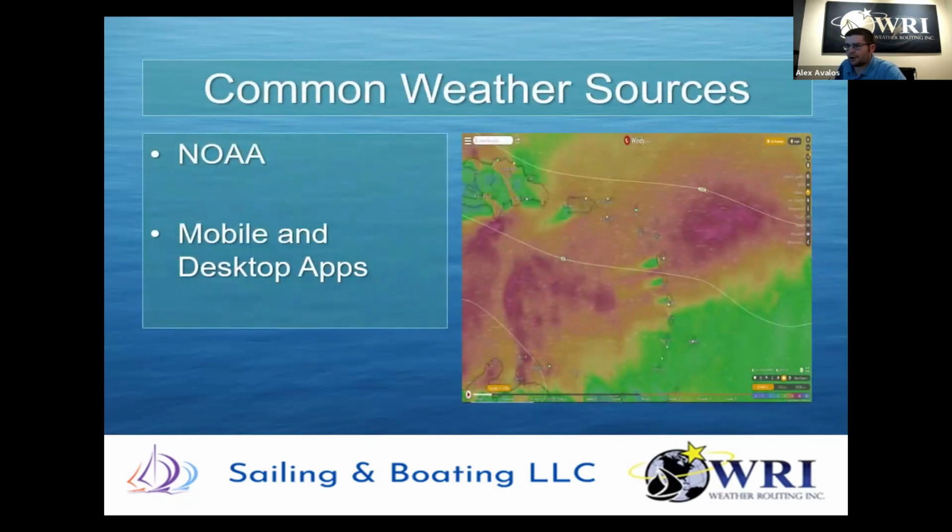Now we're going to turn towards the tools that you can use to help keep you safe on the water. We'll start with some of the more common weather resources such as NOAA, as well as mobile and desktop apps. The bottom line is there's a wealth of information available to you online and to the general public, and that includes resources like NOAA. There are various resources such as PredictWind, BuoyWeather, Windy, Time Zero, etc., which are available to the average user. The biggest downside with respect to these, with the exception of NOAA, is the lack of a human element.